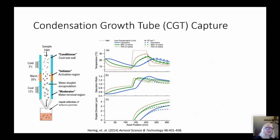So this shows the growth tube with the droplets then being collected into a liquid sample, a very small volume of liquid, about 0.5 milliliter. We can collect these droplets, so you get a very concentrated sample. We can also collect these droplets onto a solid surface and evaporate the water off, and what you're left with is just a single impaction spot of all the particles that you have sampled.